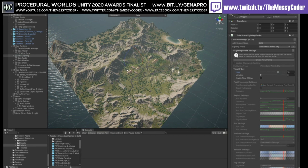What do you reckon? It's all right. Yeah, it's okay. I don't know. It's like, does it print money? Exactly. Well, you can use it to print money. Exactly. If you click the build button and upload it onto Steam, you're printing money.